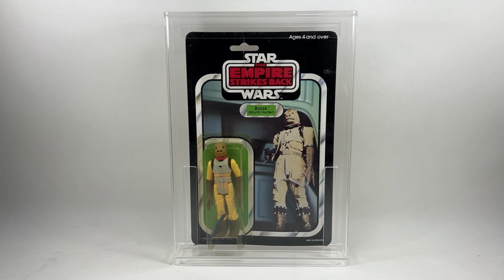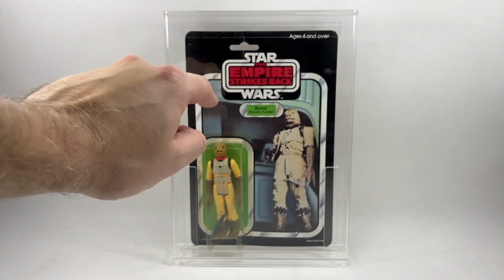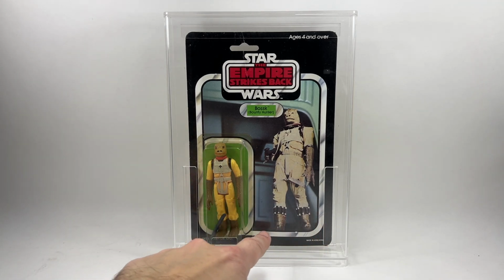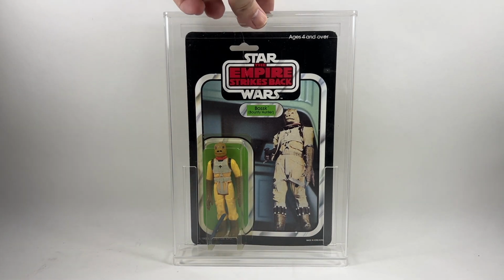Next up we have another Palatoy. This one doesn't have the logo. I think this is a 45 back. We'll see in a second. But this one has the drop shadow there on the Empire Strikes Back logo. That's how you can tell that it is a Palatoy. You've got Made in Hong Kong in the bottom hand corner, but it's missing the logo. So at this point in time, they no longer put the logos on the front there for the Palatoys.